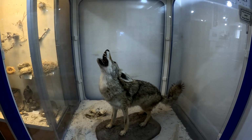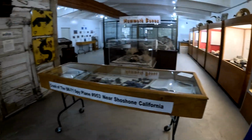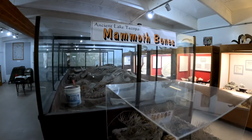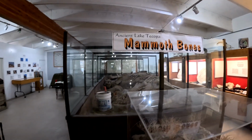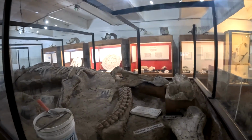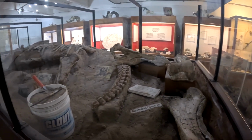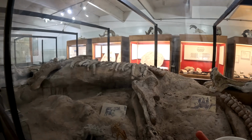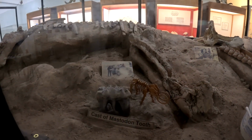Coyotes, I love listening to them at nighttime when they sing. Hi, welcome. Welcome to the Shoshone Museum. There it is. Look at that. Look at those bones. That's a tooth?